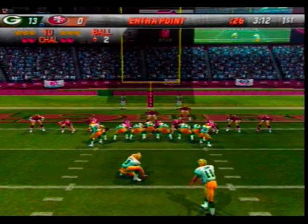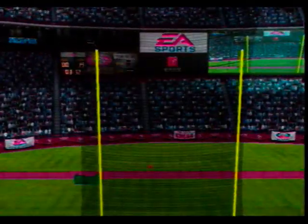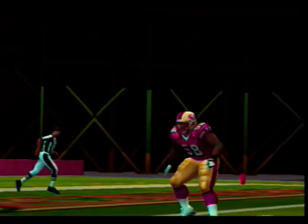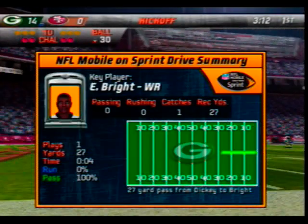Owens comes in for the extra point. The point after is good. They got excellent field position and made the most of it. They took the bull by the horns. They weren't about to let that favorable circumstance turn out unfavorably.